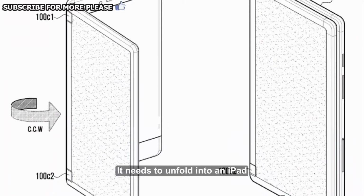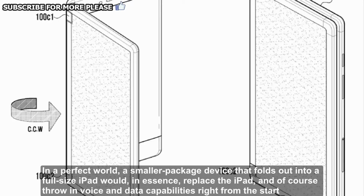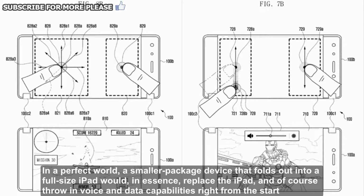It needs to unfold into an iPad. How do you make a foldable iPhone different than an iPad? In a perfect world, a smaller package device that folds out into a full-size iPad would, in essence, replace the iPad, and of course throw in voice and data capabilities right from the start.